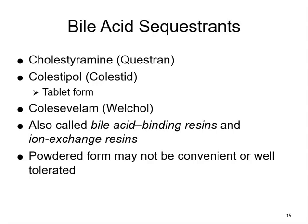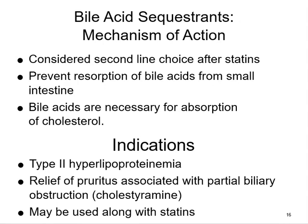Some of the most common ones would be cholestyramine or Questran, and these ones are generally in a powdered form that has to be mixed up and taken in total. So sometimes they cause a lot of GI discomfort and they're not very well tolerated. So what they do is they prevent the reabsorption of bile acids in the small intestine, and bile acids are necessary to absorb cholesterol, so that's how they work.